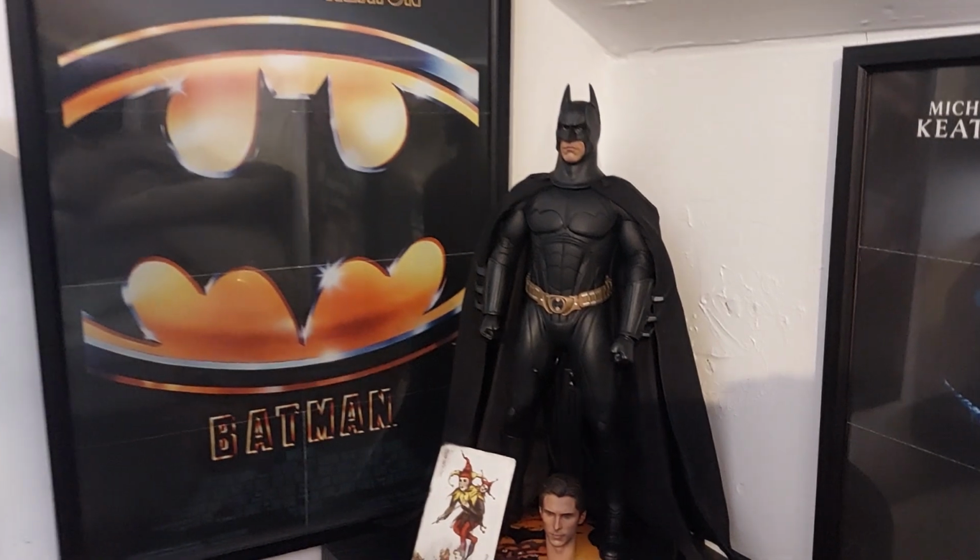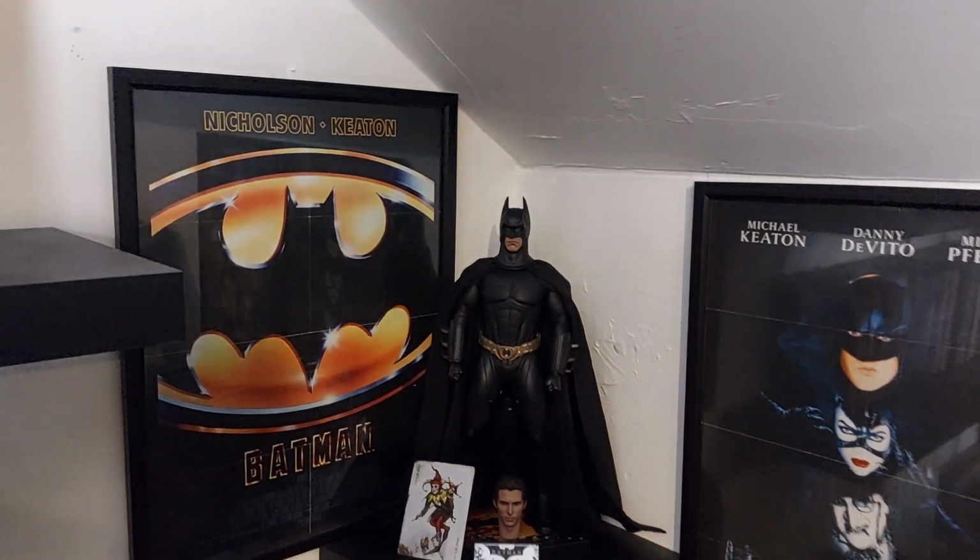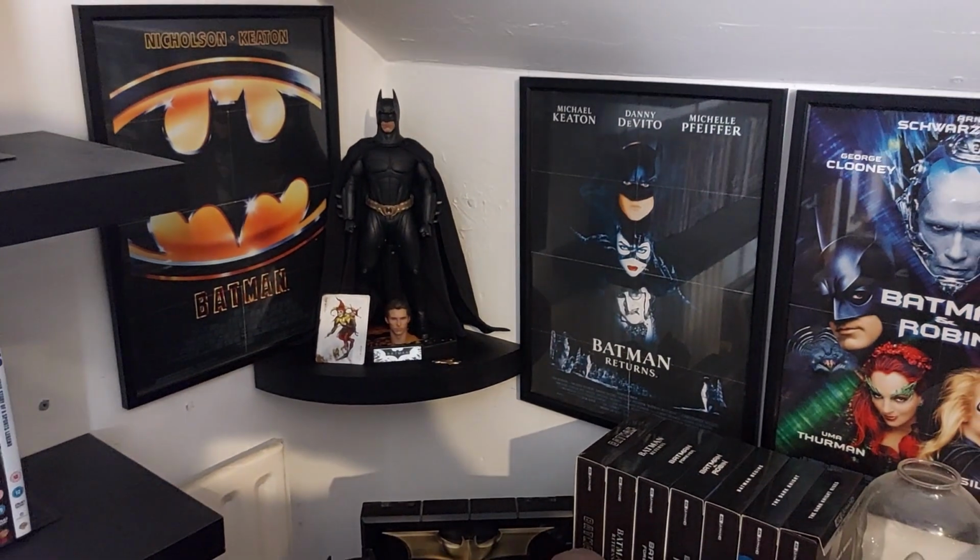I much prefer it to the other one. I'm not a big fan of the Dark Knight version onwards. I much preferred that look. So yeah, that's it. That's the collection. So there we have it. That is my entire collection.